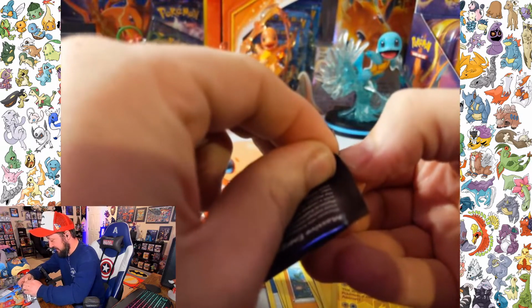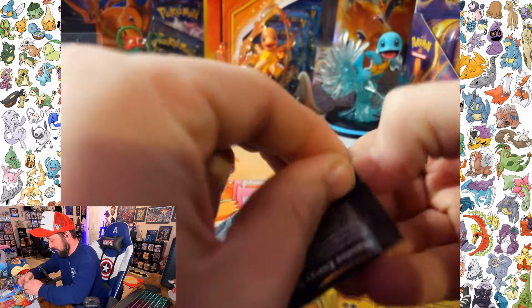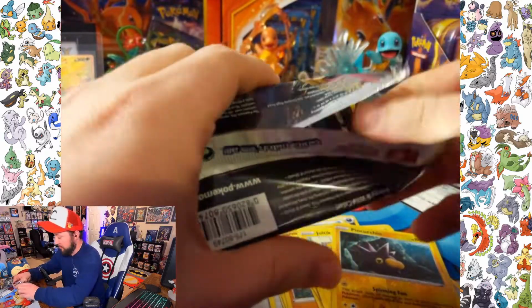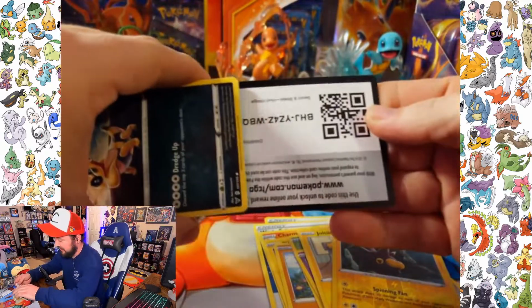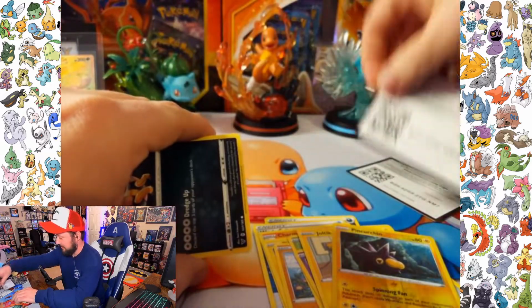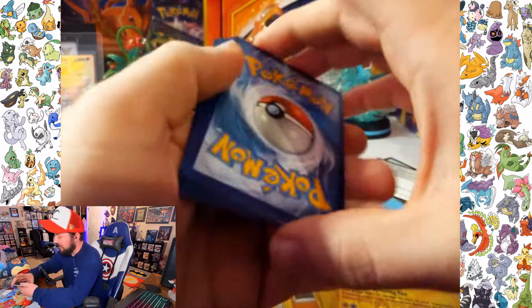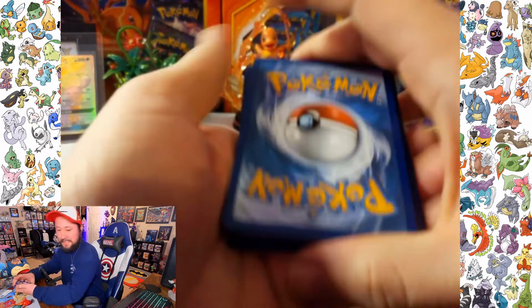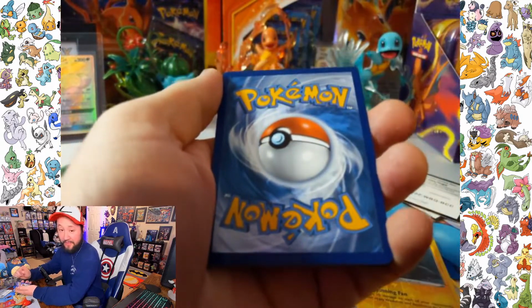I thought about actually cutting these open prior to and then just saying, hey, I've got these open for you already. But then it's one of those things that I honestly don't want to do because then it looks like I'm stuffing the packs with something. And I want it to be honest and fair here. I'm not resealing Pokemon packs.